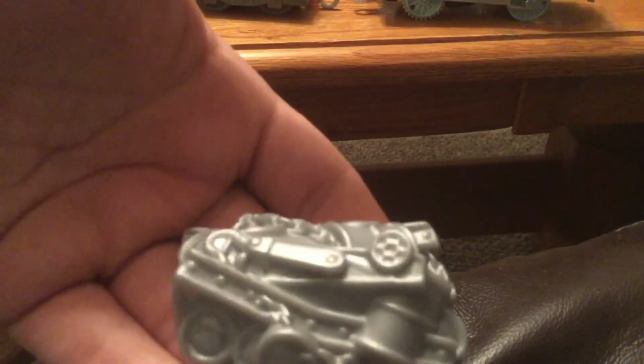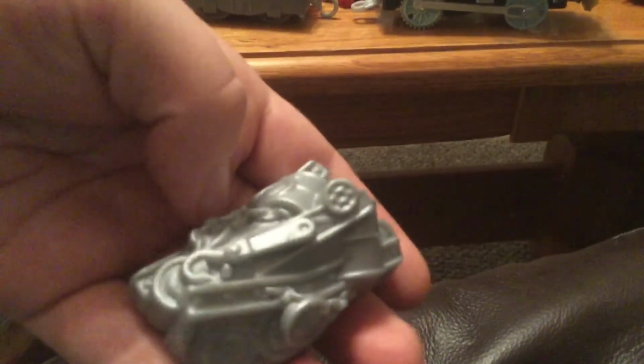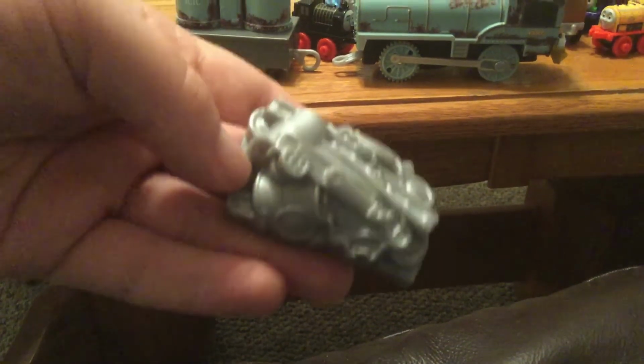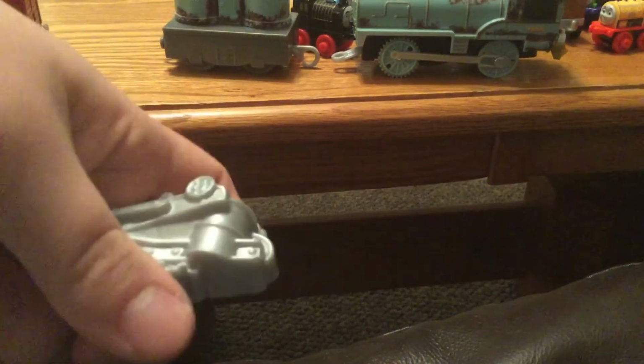Yep. And Lexi comes with a scrap load, which I think is the same scrap load from the Scare James pack, which I did get two of, from two Scare James that I got. So I have two of these loads. One load I kept the same, and the other I painted a rust.